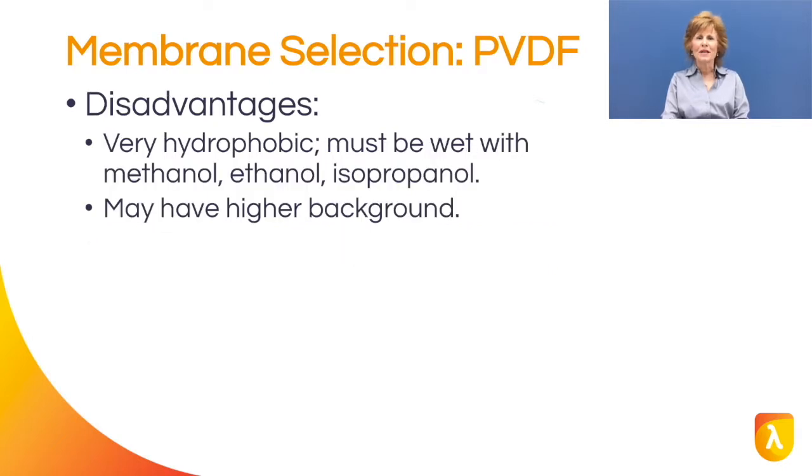PVDF cannot be manufactured with surfactants, which creates the primary disadvantage of PVDF. It is very hydrophobic and must be wet first with methanol, ethanol, or isopropanol, adding a step to the process. If not done properly, an incompletely wet membrane can compromise the Western blot. PVDF also exhibits higher background when using fluorescent-based detection methods.